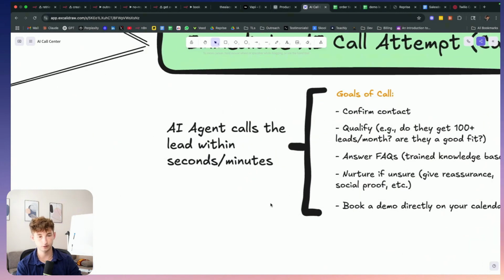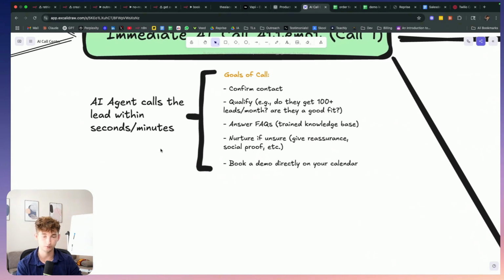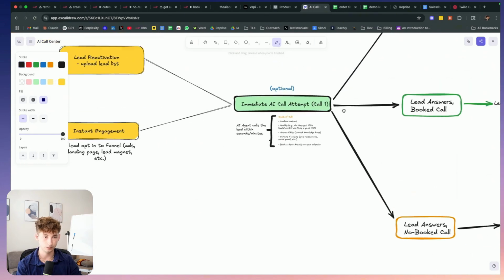So if we break this down a little bit further, the AI agent is going to call the lead within seconds or minutes if you would like. The goals of this call is to confirm the contact, qualify them. So do they have over 100 leads per month? Are they a good fit? Answer FAQs, nurture them if they're unsure. So just give reassurance, offer social proof, and then get them to book a demo call on our calendars. So that's going to be what we're trying to do here.